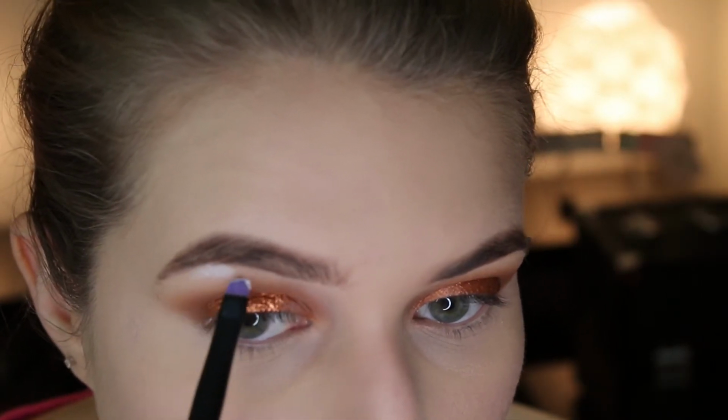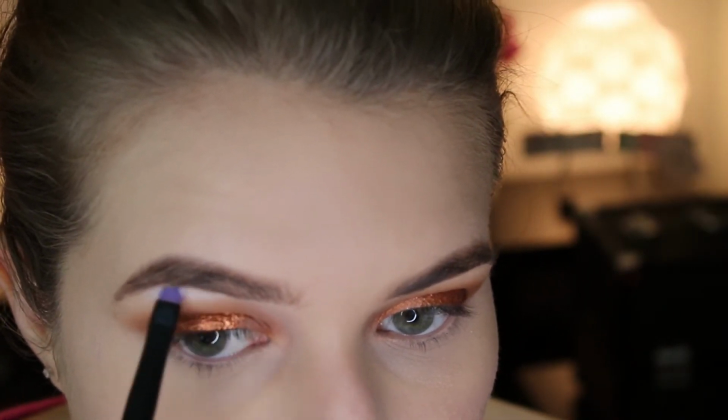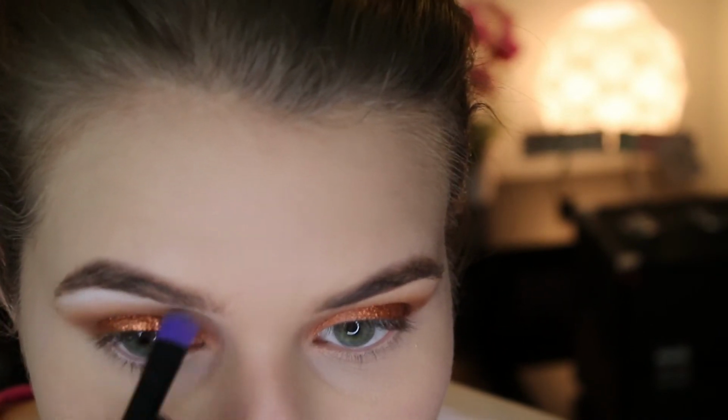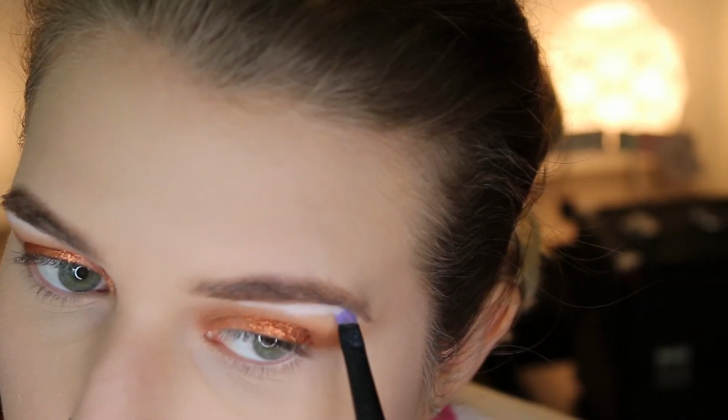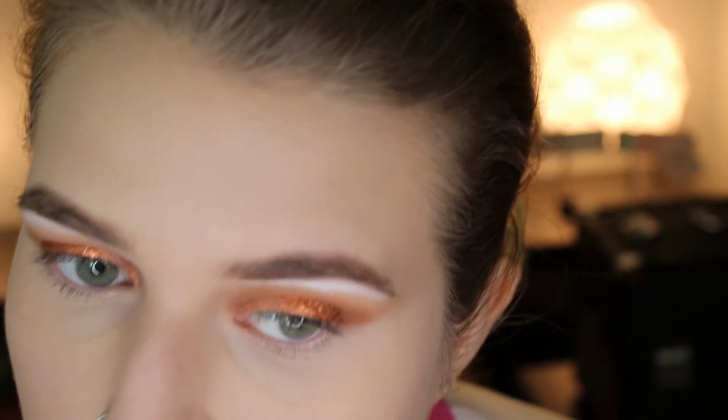Now I'm just going to set my concealer using the Anastasia Beverly Hills Banana Powder. And then I'm going to be highlighting my brow bone and my inner corner using Gesso eyeshadow by MAC, which is just a stark matte white.